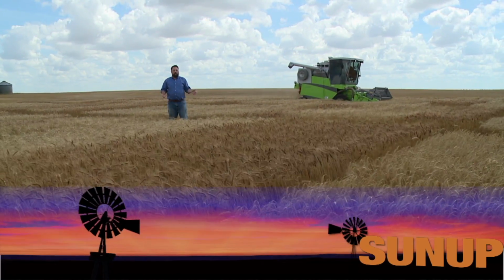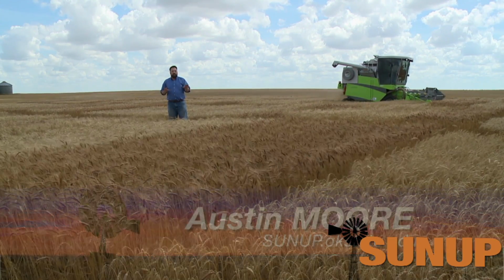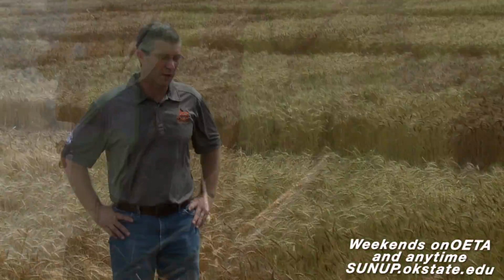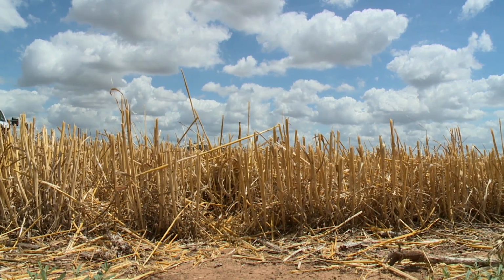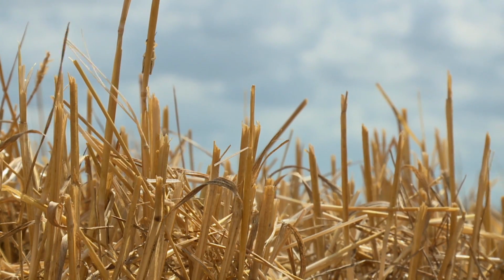Harvest is well underway here in southern Oklahoma, but unfortunately the best wheat we've seen here in Cotton County is in these test plots. In this county, most of the fields west of I-44 anyway don't look quite this good, and the farther west you go the worse it gets because they just didn't get rainfall. And they never had the yield potential before the freeze. Then after the freeze, what they had was gone. So most of that wheat was grazed out or baled off.